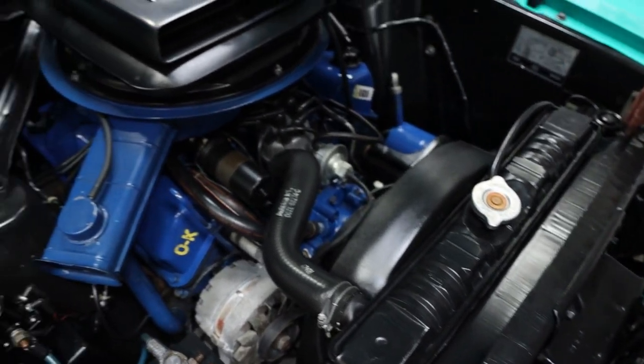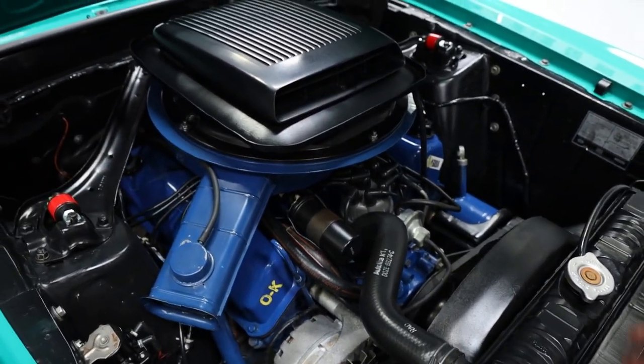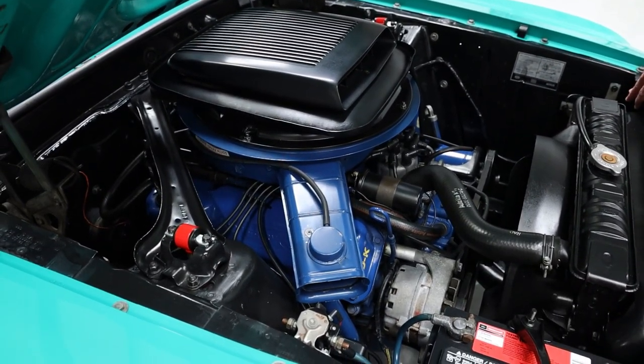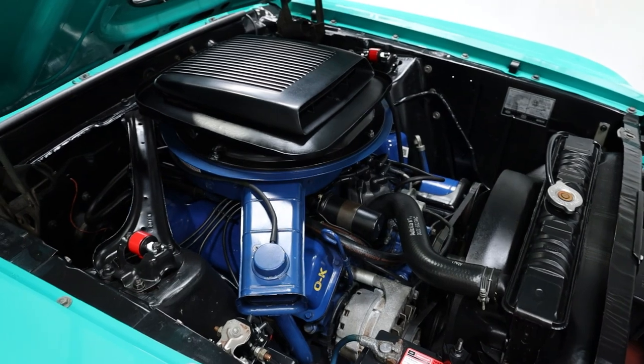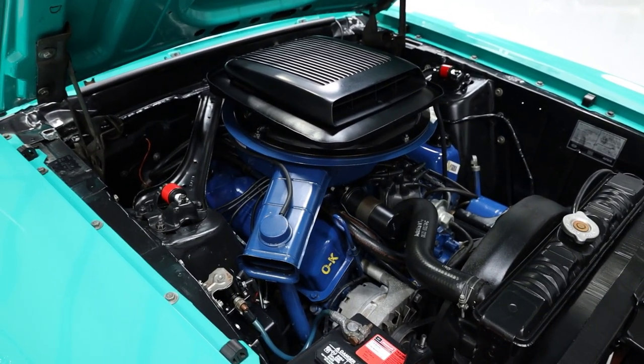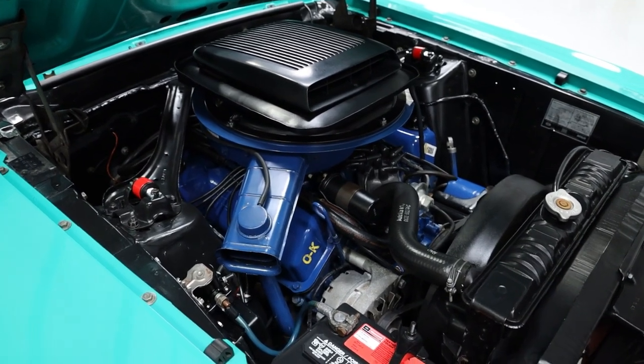Now, this engine, this is of course the original matching numbers 351 Cleveland. It has never been rebuilt. As a matter of fact, they still use lead additive when they put fuel in this car. It's never been rebuilt. The heads have never been off. It's never had any internal work done to it.